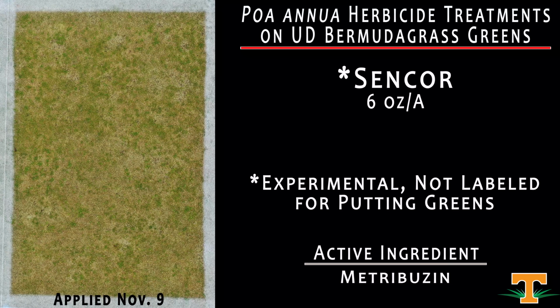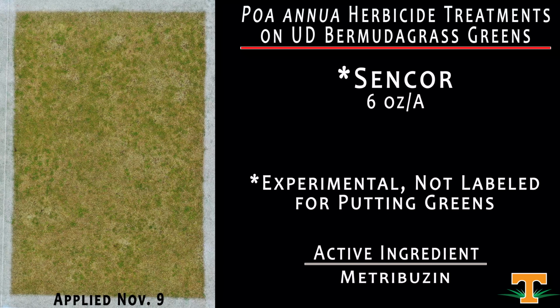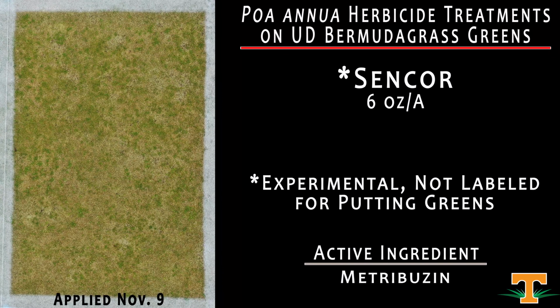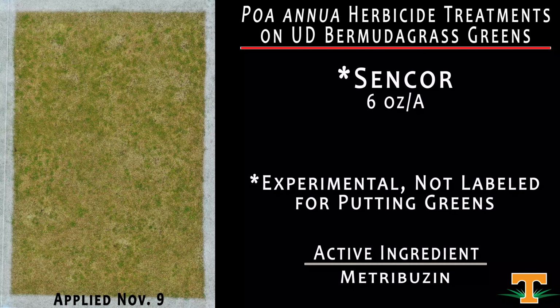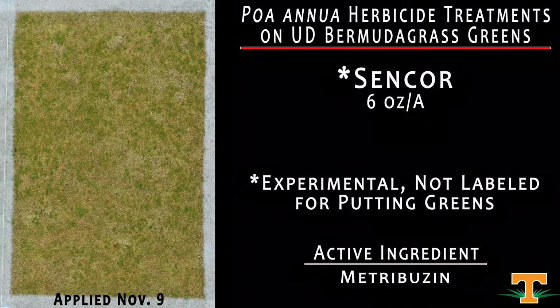So what we see here is an interesting comparison with the plot we just looked at. This is Sencor applied at 6 ounces by itself on November 9th. And we can see that our overall Poa annua control here is fairly low. We did see some injury from Sencor alone. Not a lot of injury, but enough that would be noticeable on a putting green. And when we contrast this with the Sencor Katana treatment that we just saw, one of the takeaways that you can glean from that is that the efficacy of the Sencor Katana mixture is probably coming from the Katana, because Sencor by itself here is not really giving us what we would hope for from an annual bluegrass control standpoint.